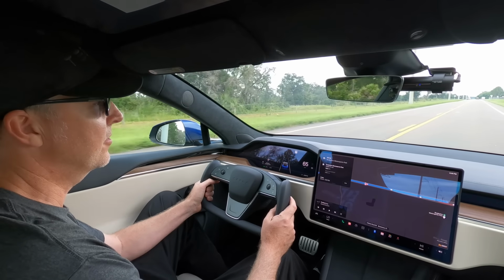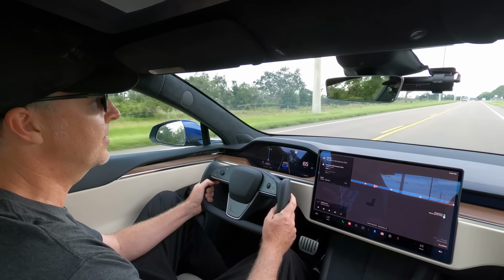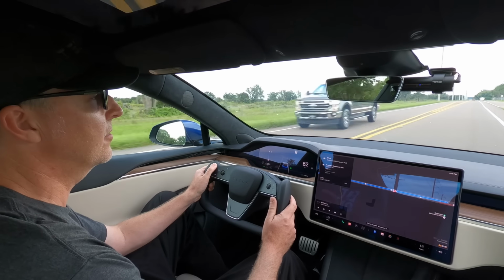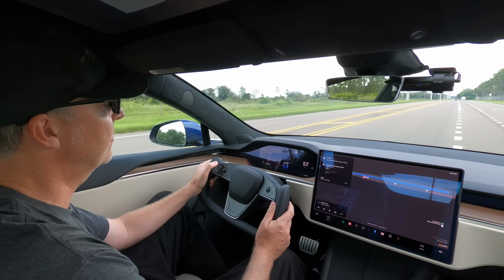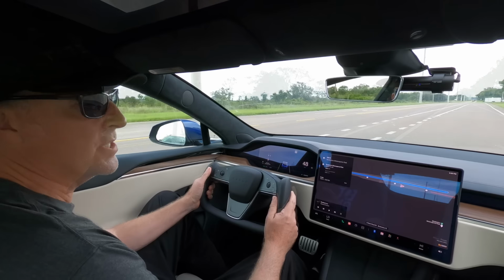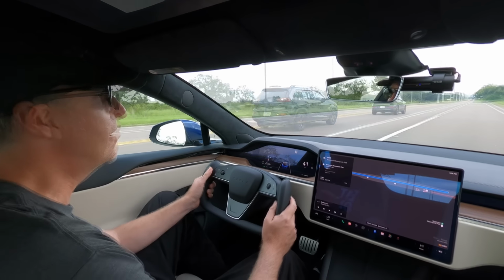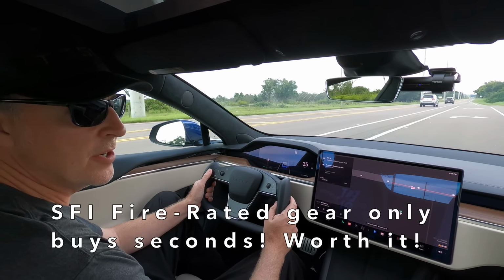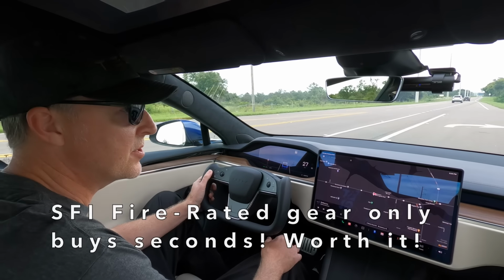Those of you that follow the channel know that I'm not exactly a noob at this. I've been racing since my teens. My last Tesla alone has over 1,000 time slips on it, so I've been doing this for a while, and that's why I take safety so seriously. I wear SFI fire-rated gear from head to toe, and I would recommend that everybody else do the same.